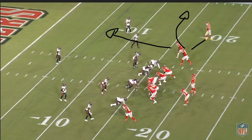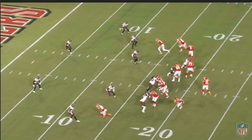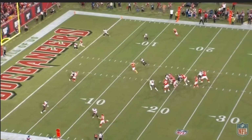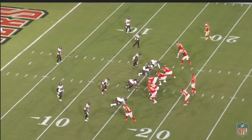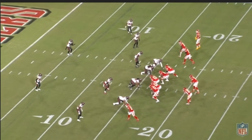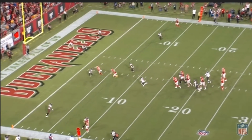This is just to clear out because they want this one-on-one matchup in the middle of the field with a linebacker. Although a very good linebacker, this is going to be advantage Travis Kelce every single time. And so yes, the Chiefs do have a much more balanced offense, but if you just get Travis Kelce, your best player, in situations where you can have one-on-one, the defense almost has no chance here. And if you see how bad the linebacker bites in the middle of the field, this isn't weird because Travis Kelce is known for working the middle of the field.